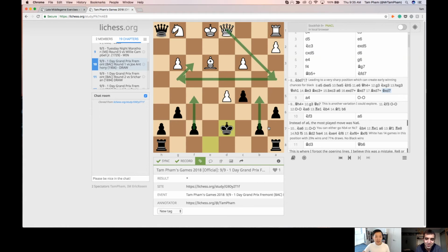Yeah, I honestly don't know any analysis here, but I would think if white goes for a queen trade, you have potential on both the king side and the queen side to create passed pawns. That is true. But yeah, this is very interesting. This could be really fun.